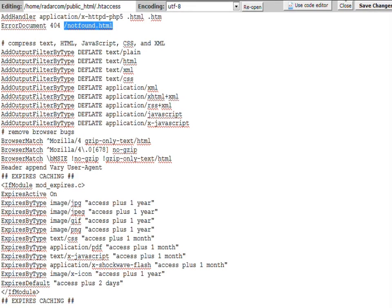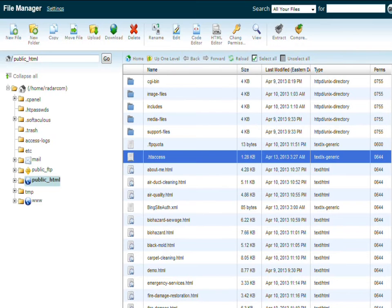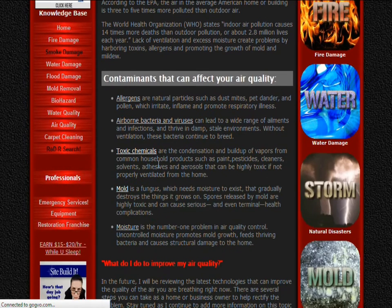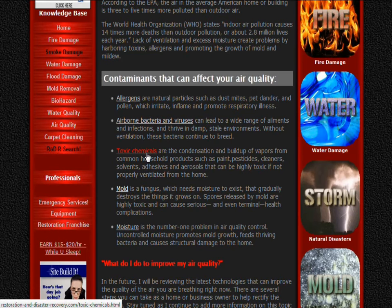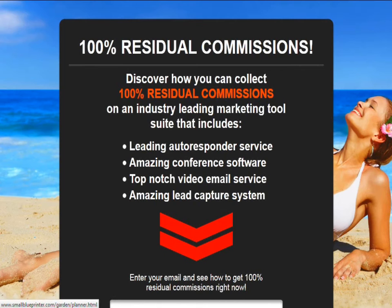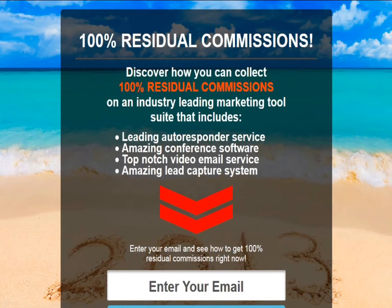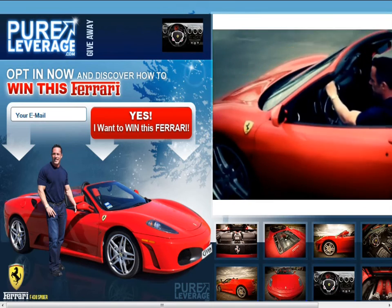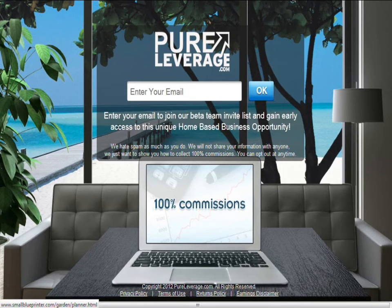Now what you'll find is, if I save this file and close out, it will take a minute to propagate to the system, of course. But let me reload this page and go back to the same toxic chemicals link that I had before. This may take a few clicks, but yeah, that's what I figured. Let's reload that page also. And you can see every time I reload it, you get a new capture page. Oh look, there's the Ferrari giveaway too. So obviously someone's out to steal a whole bunch of leads for this system.